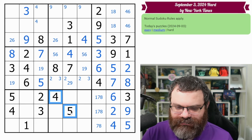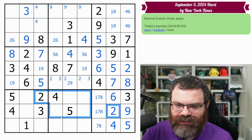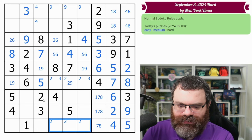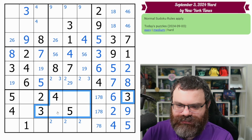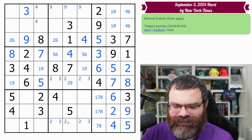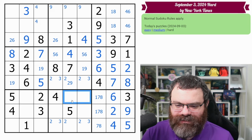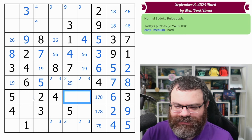We have the 4 and the 5. So 4s are done. 5s are done. We have 1, 2, and 3. So the 2s do look in here. Putting a 2 somewhere down here. And then the 3s do basically the same thing. So we kind of have the 3s and the 2s kind of the same in these 2 boxes, interestingly. That's it for that. How about the rest of this row?